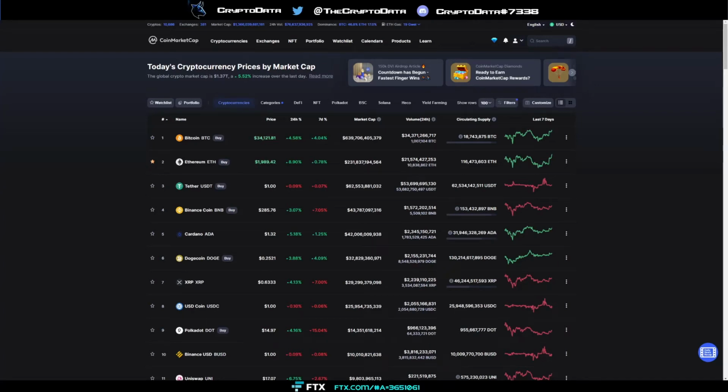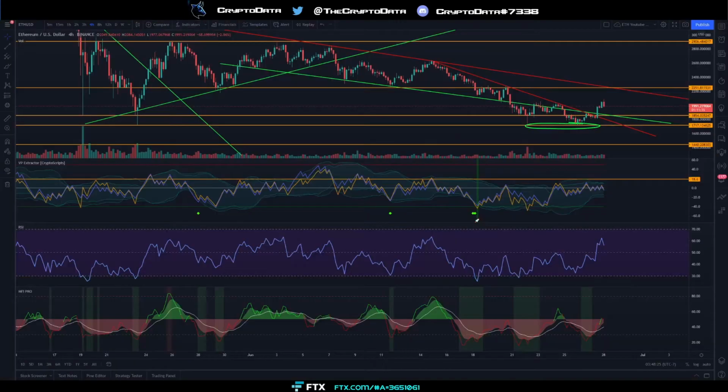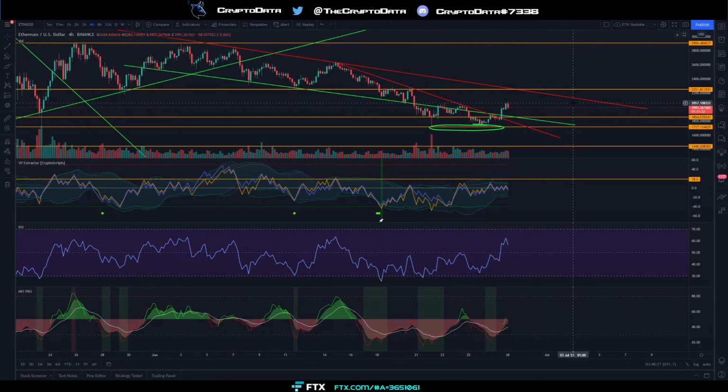So the market's had a nice bounce today on a couple big coins and has actually met some of our targets for Ethereum and Bitcoin. So I'm gonna go over some technical analysis for that. But first, just looking at CoinMarketCap, we see Ethereum's up 9% to almost $2,000, and Bitcoin's up 4.5% to $34,148.